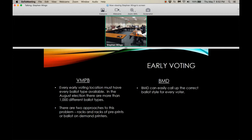Early voting. Okay, voter marked paper ballots. Every single early voting location, all 26 of them, has to have every single ballot type available. In the August election, there are more than 1,000 different ballot types. There are two approaches. You can have racks and racks of preprints, or you can have ballot on demand printers. In an early voting scenario, ballot marking devices easily call up the correct ballot style for every voter.